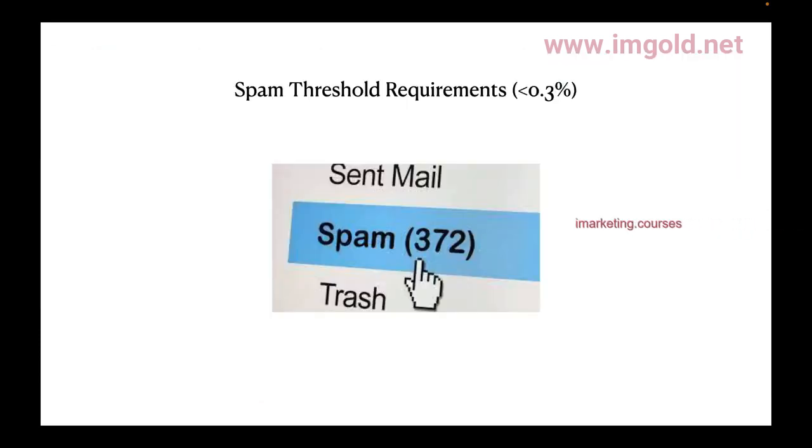Number 3, a spam threshold requirement of less than 0.3%. If 0.3% or more of the people you send a bulk email to report you as spam, that may block you from being able to send future emails to that inbox provider. For example, if you send 1,000 emails to your Gmail users and 3 of them report you as spam, that may cause issues. Now, keep in mind that's reporting you as spam, not unsubscribing.